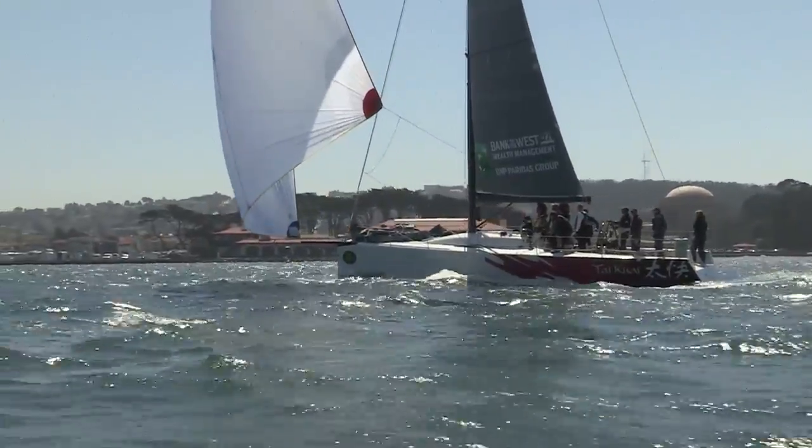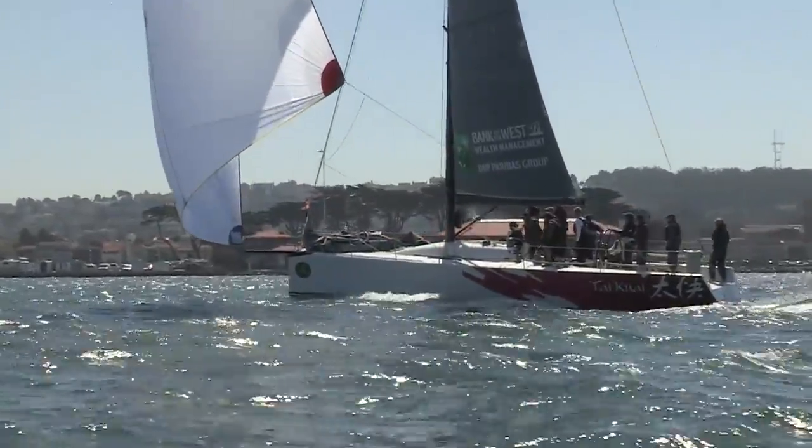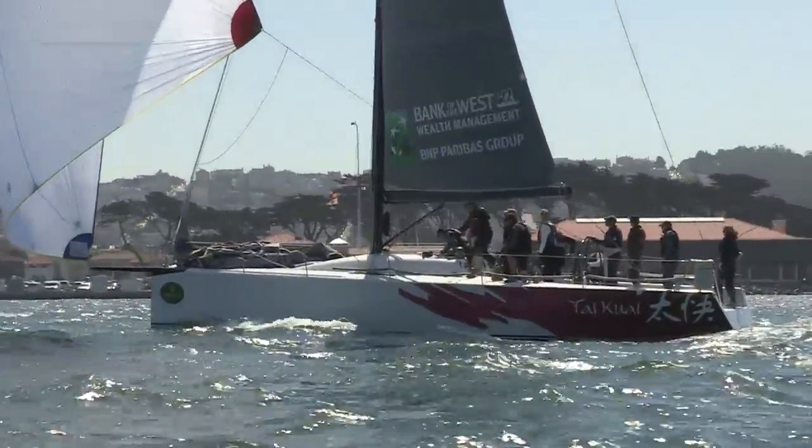The finish line off of St. Francis. Tai Kwai will take the race. Check, please. Lunch is over. And so is race 1.